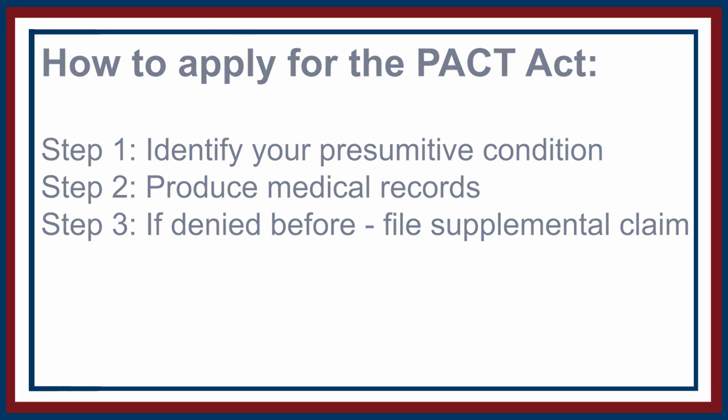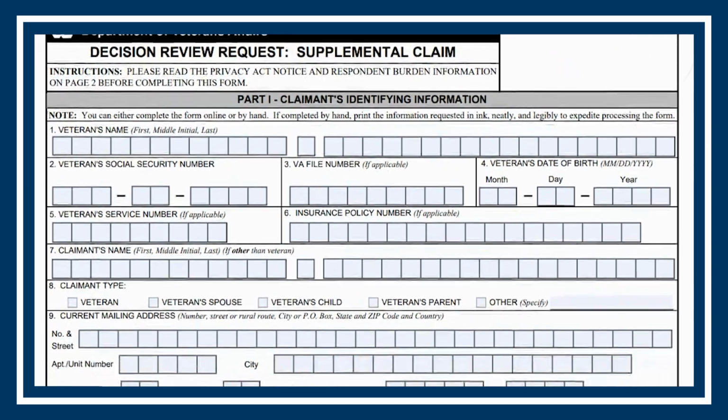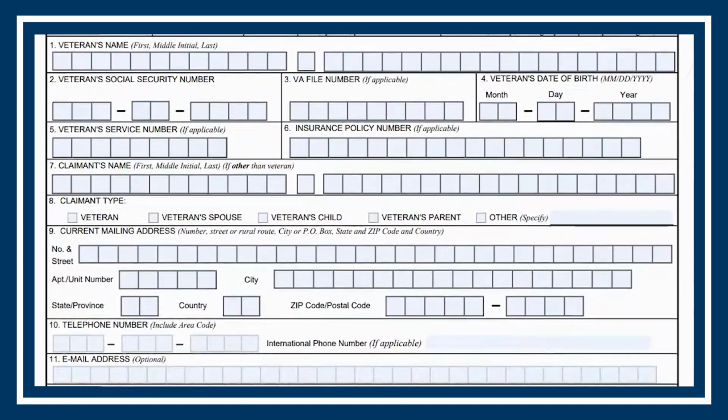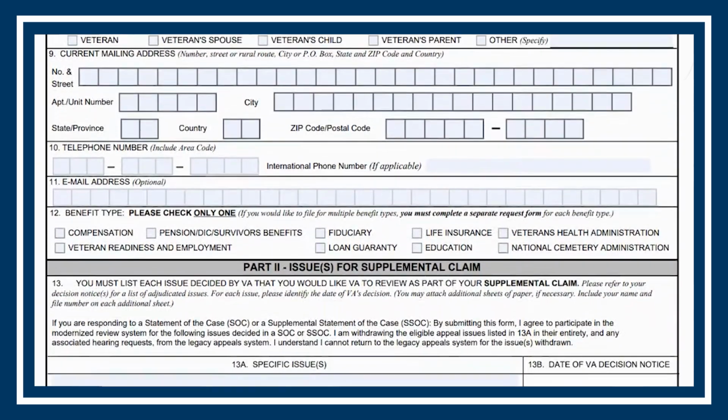So you've applied before and been denied. What you're going to file is a supplemental claim. And you're going to file that using VA Form 20-0995. Again, guys, all these forms are available on va.gov. You can Google them. If you email me, I'll email them to you.